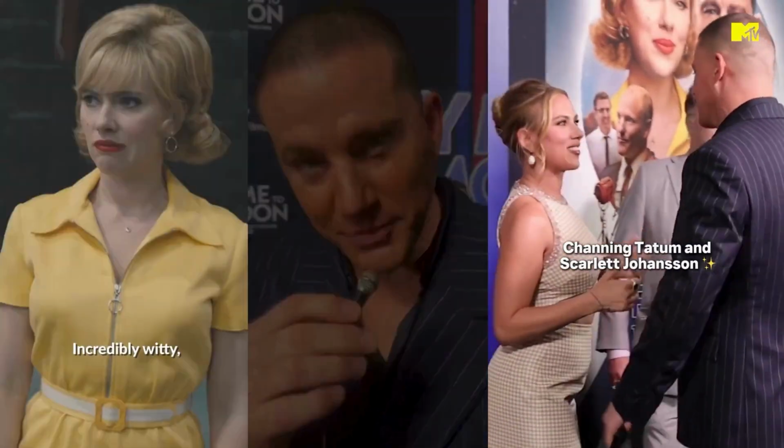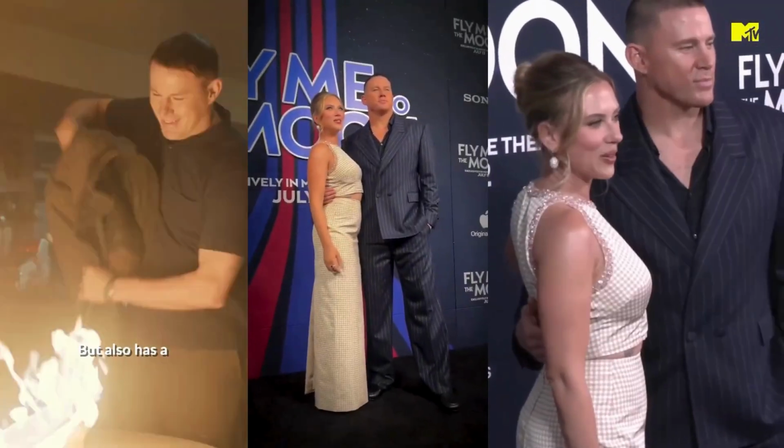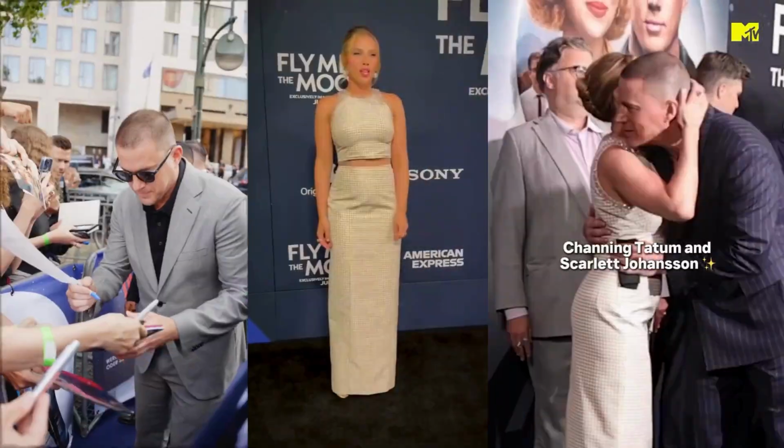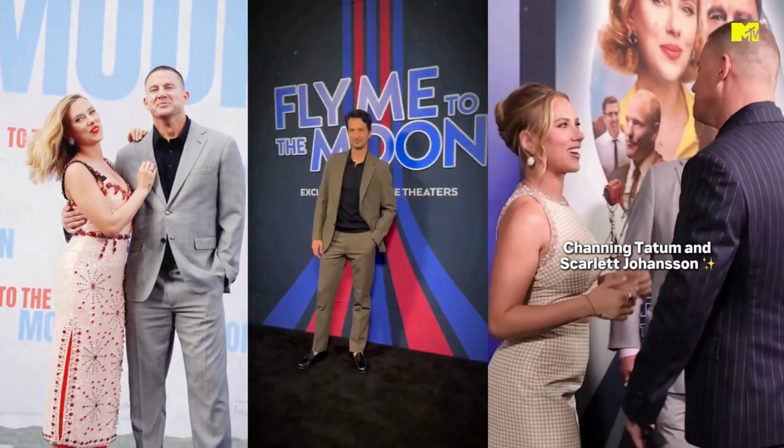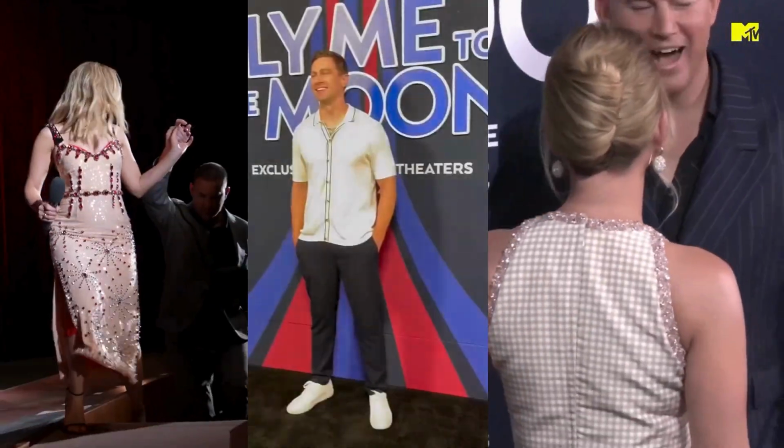Final thoughts. Scarlett Johansson's promotional tour for Fly Me to the Moon has been a fashion fairy tale, each look telling its own story. From the playful Prada gingham set to the celestial splendor of the Erdem dress, she's shown us the power of bold, beautiful fashion. As we eagerly anticipate her next appearance, one thing is clear. Scarlett Johansson is not just a movie star, she's a fashion icon.